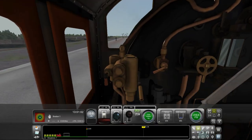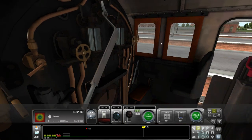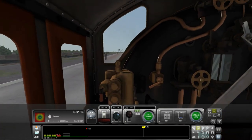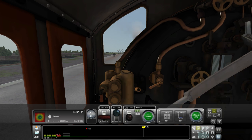Okay, do we have a speedo in this train? I don't think it would, because it's quite an early train, this one. No, we don't. Right, signal is green, so let's put the reverser into full. Let's release them brakes. So it's 23 miles to Boston. Okay, the brakes are released. Let's set them to running. Oh, let's go. That was a bit of a jerky start, but never mind.